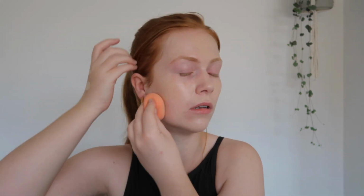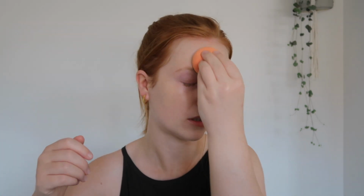But with a sponge, it's very quick to blend and it gives a much more natural finish throughout the day, and it just looks really, really seamless, and I love it.